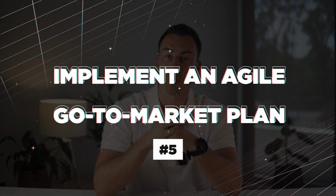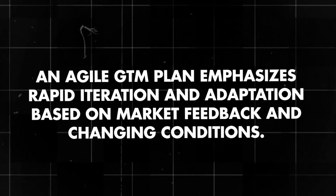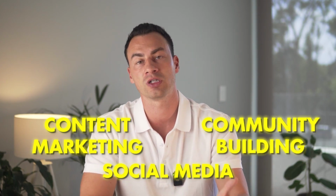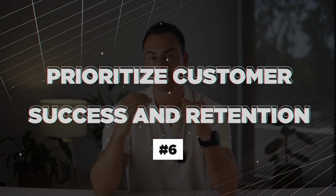Implement an agile go-to-market plan. An agile go-to-market plan emphasizes rapid iteration and adaptation based on market feedback and changing conditions. It includes building an engaged audience from the start through content marketing, social media, and community building, even before your product is fully developed. A SaaS tool for digital marketeers can quickly pivot its features based on user feedback, on analytics, and reporting capabilities.